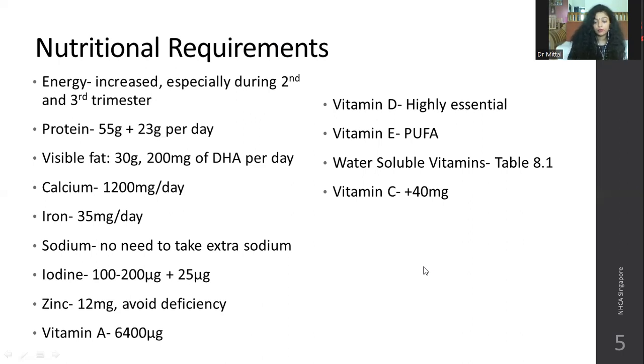65 for adult women, plus 15 for pregnant women. So again, the ICMR has changed this value as well for vitamin C. This is the reason why, when it comes to RDA, don't depend on the textbooks. Okay. Don't depend on the textbooks. You can directly go and check the ICMR website.